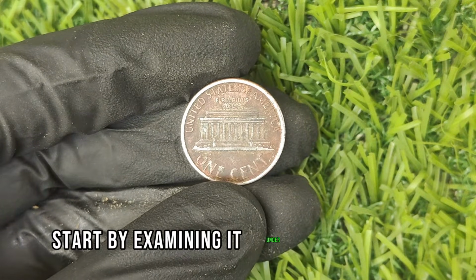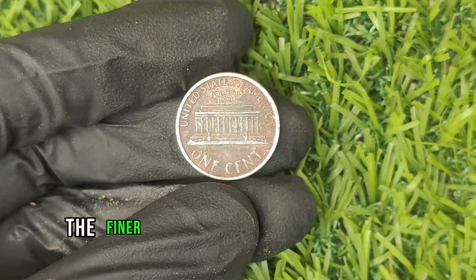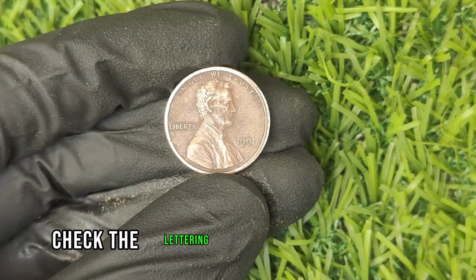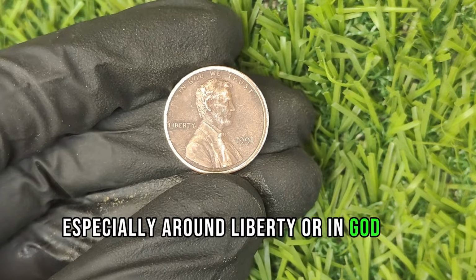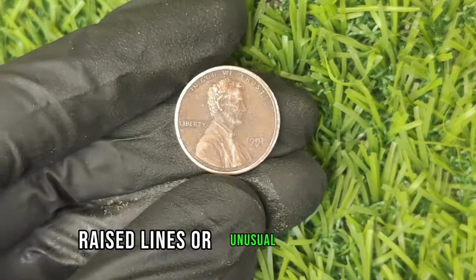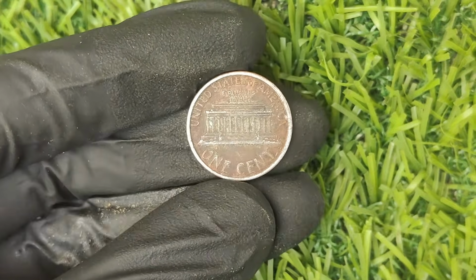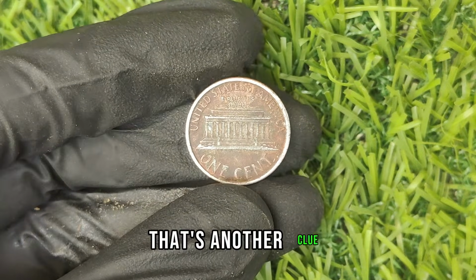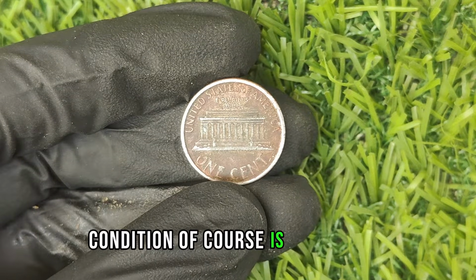Start by examining it under good lighting. Look for sharp details on Lincoln's portrait. The finer the detail, the less wear, the higher the grade. Check the lettering for signs of doubling, especially around Liberty or In God We Trust. If you notice slight shifts, raised lines, or unusual distortions, you might be looking at a double die error. And if the strike seems off-center or the rim uneven, that's another clue your penny could be worth far more than a cent. Condition, of course, is everything.